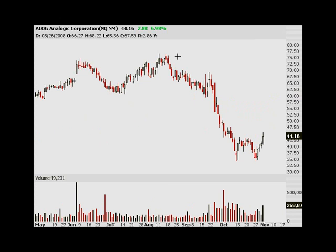Next, I've got ALOG. We've got the double bottom, which has been put in, and we've got confirmation here on Friday. So on Monday, if we see any kind of a pullback, look to buy down here at about 42, 42.5. That's going to be the magic number. Lowest risk point to enter this trade. Be advised, though, it's not the most liquid stock you've ever seen, so prepare for that. Buy fewer shares.